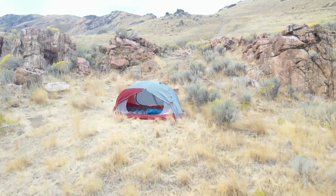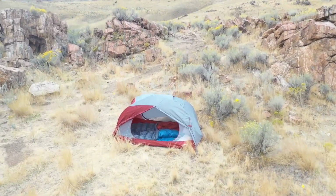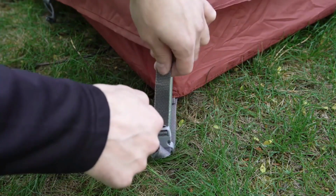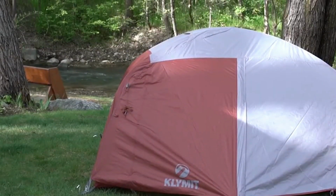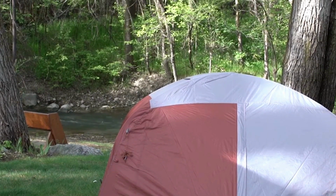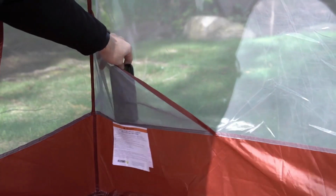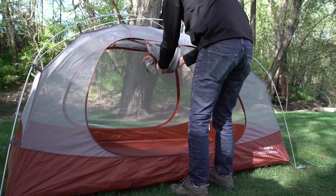It has a floor area of 59 square feet or 5.5 square meters. Roomy enough if you ask us. The best part, the Cross Canyon 4 has a peak height of 65 inches or 165 centimeters, which allows a semi-standing room that is practical if you need to change clothes or just stretch for a while.